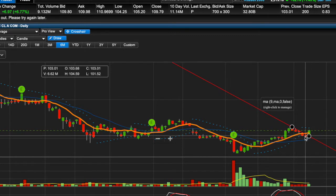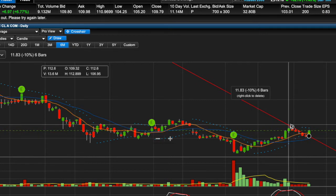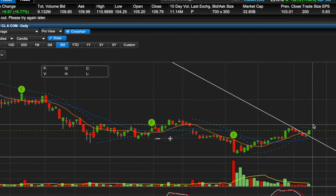I got into this trade last Thursday a bit early. We are up on the trade now, but I did get a little anxious and jumped the gun on this trade. But luckily it worked out in our favor, even though we bent the rules a little bit. My target for Peloton right now is 113.